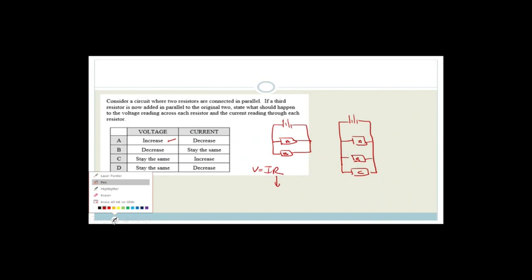Hang on. I'm talking about the current across the cells, I mean the resistors. And it makes sense if you think about it this way. I've explained this to you already: if you're in single lane or double lane traffic and suddenly they broaden it out to five lanes, what happens? You end up going faster. Why? Because there's less resistance. And the more resistors they have in parallel, the less the resistance.